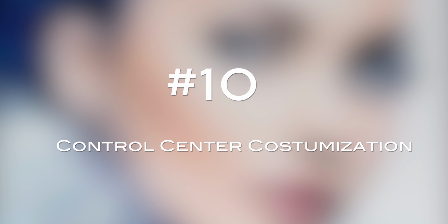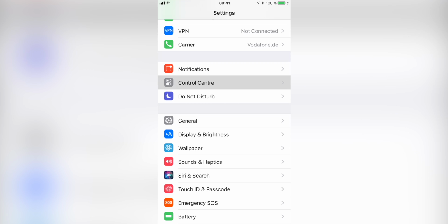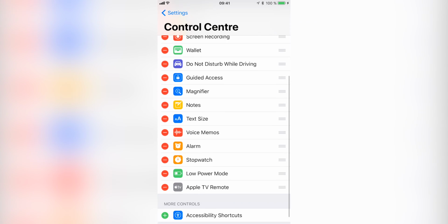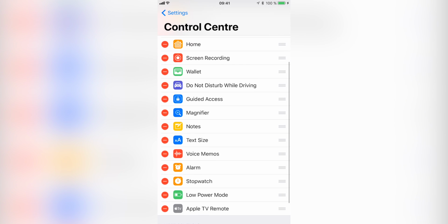And now the biggest change in iOS 11, the new Control Center. As usual, you can reach the Control Center settings under Settings in General. You will immediately notice that there are a bunch of new settings in there. I added all the available options, so let's check them out.